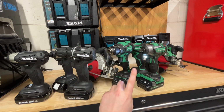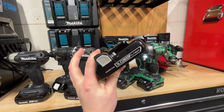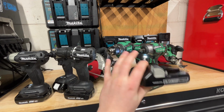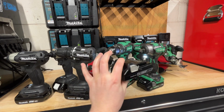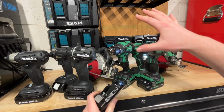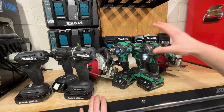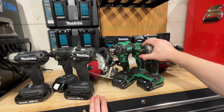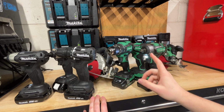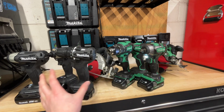However, to add to the value, Metabo HPT right now is having a free 3 amp hour battery rebate on any new tools purchased on Amazon, Lowe's, as long as it's an authorized retailer. You can pick up that rebate for those tools. So definitely value is going to be in the Metabo HPT section. Power is going to be in the Metabo HPT section as well, as well as warranty. Metabo HPT wins again.